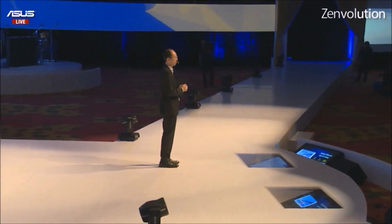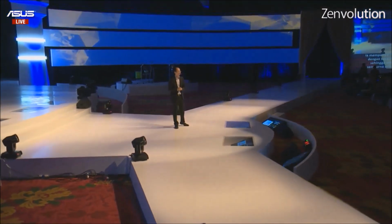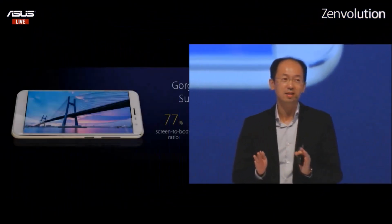ZenFone 3 also has a gorgeous display with an amazing 77% screen-to-body ratio and 2.1mm slim bezel, compared to the iPhone 6s Plus, which only has a 68% screen-to-body ratio. It also has a Full HD Super IPS display with 600 nits brightness, compared to other smartphones in the market, only 400 to 450 nits. You will see the ZenFone 3 screen is really bright and beautiful.